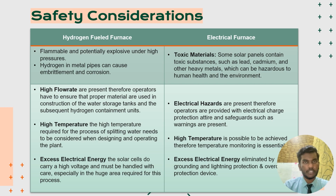For the electrical furnace, electrical hazards are present, therefore operators are provided with electrical charge protection attire and safeguards such as warnings are presented. High temperature is possible to be achieved in the electrical furnace, therefore temperature monitoring is essential. Excess electrical energy is eliminated by grounding and lightning protection and override protection devices.